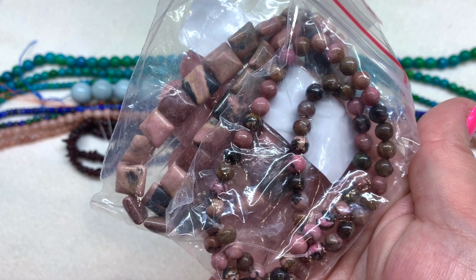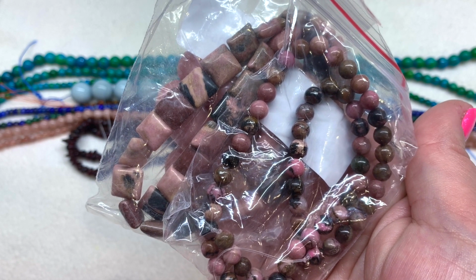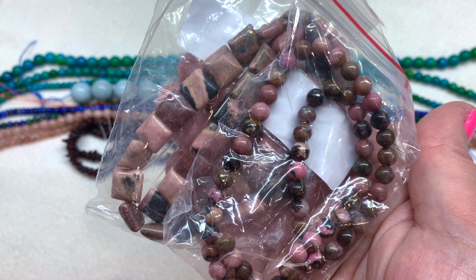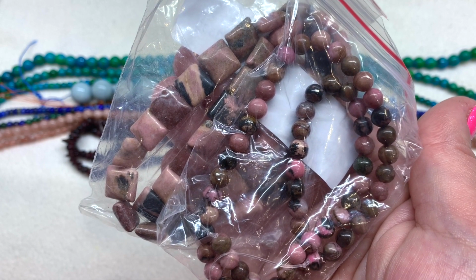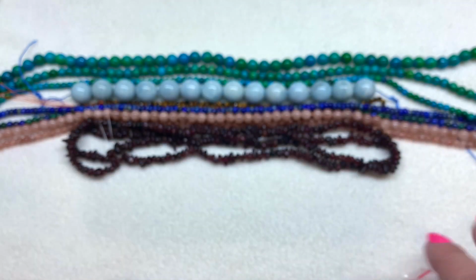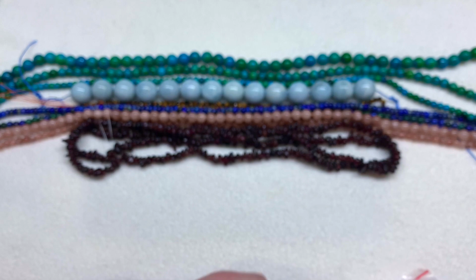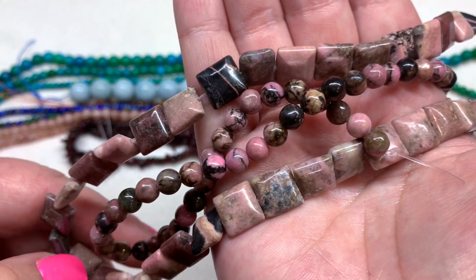And here I have 2 bags containing rhodonite gemstone beads. One is a 15-inch strand of 6mm rounds at $3.89, and then the other is a 15-inch strand of 10mm puffed square beads at $4.89. And here they are. I'm loving the puffed squares.